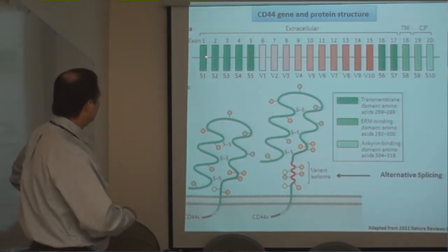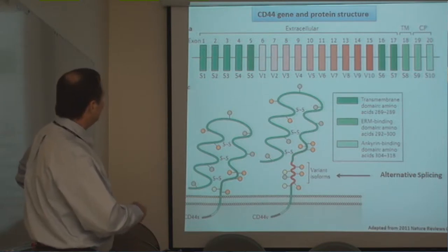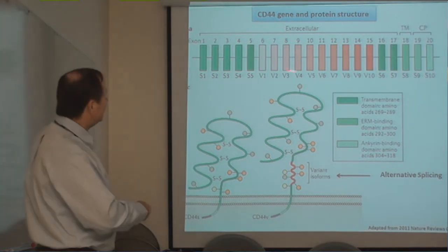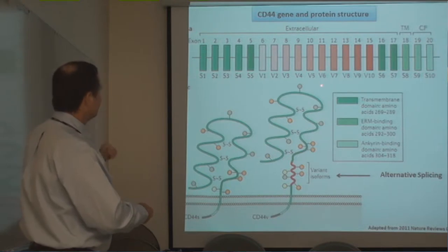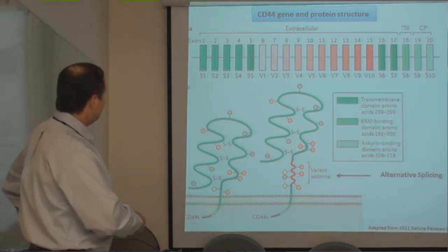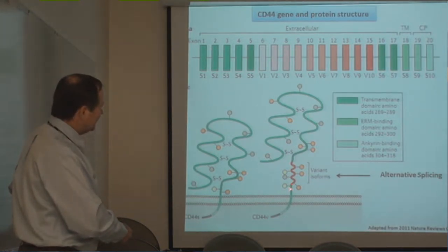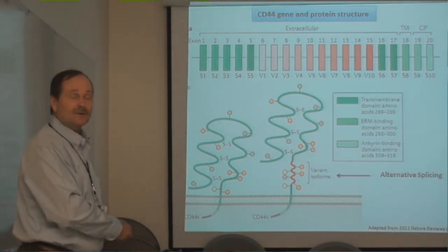It has a standard form, which is coded for by the first five exons and the last five. And it has these CD44 variant molecules, which are created by alternate splicing, adding additional variant exons between exons 6 and 15. These are called variants. Variant 1, variant 5. Variant 6 is very important, and contains exon 11 as well as the standard exons. And this shows the transmembrane protein. These variant exons end up in the juxtamembrane portion of the molecule on the extracellular surface.